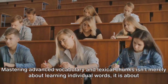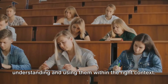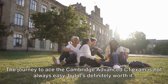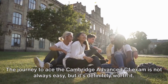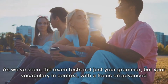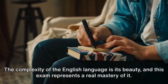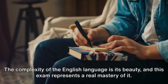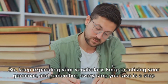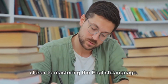Mastering advanced vocabulary and lexical chunks isn't merely about learning individual words, it is about understanding and using them within the right context. The journey to ace the Cambridge Advanced C1 exam is not always easy, but it's definitely worth it. As we've seen, the exam tests not just your grammar, but your vocabulary in context, with a focus on advanced language forms. The complexity of the English language is its beauty, and this exam represents a real mastery of it. So keep expanding your vocabulary, keep practicing your grammar, and remember, every step you take is a step closer to mastering the English language.